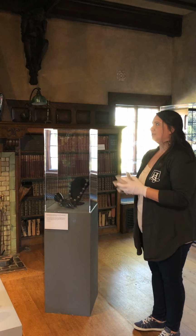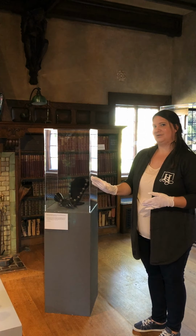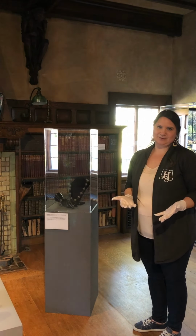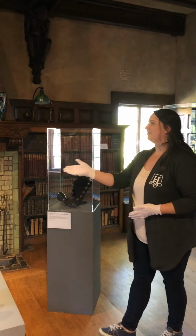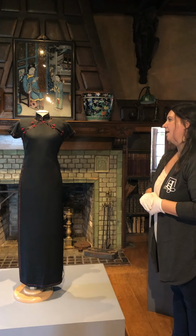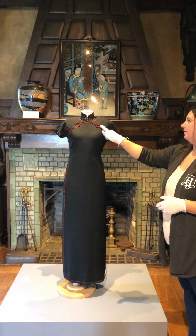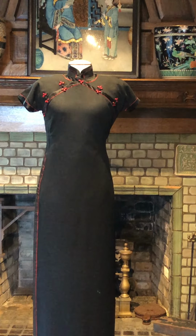And so to continue that tradition, we have a bit of an unusual featured garment that's part of the exhibit in here. This is not a piece that Florence would have worn, and I think once you see it, you'll understand why. But right over here is a gorgeous modern cheongsam, and this is a beautiful Chinese dress made out of black silk material. It has this gorgeous embroidered detail with this punch of red through it, and so it is not actually a garment that Florence Sloan would have worn.